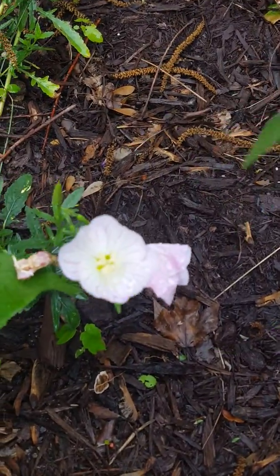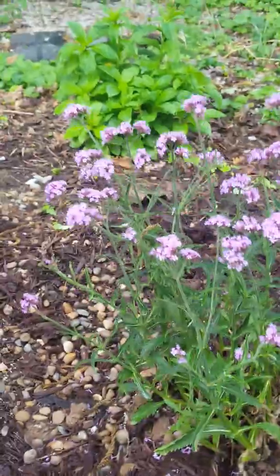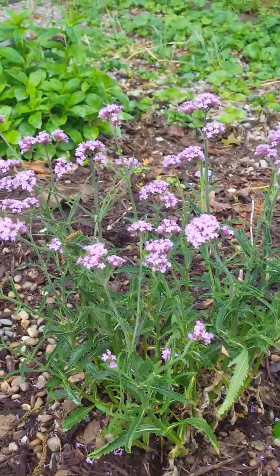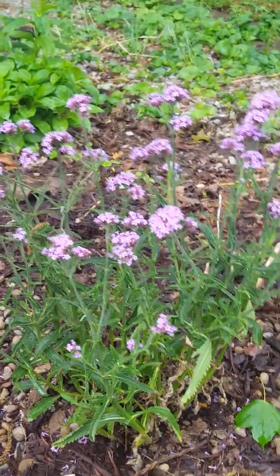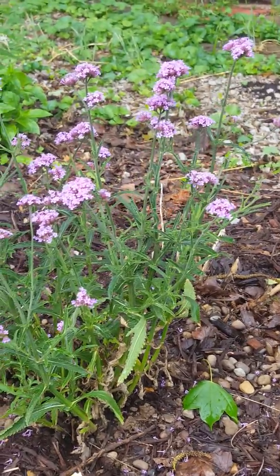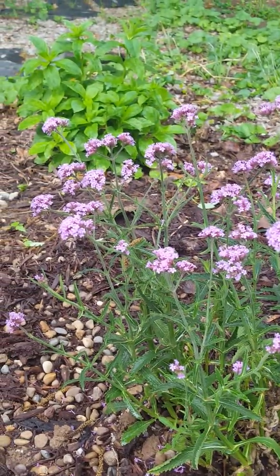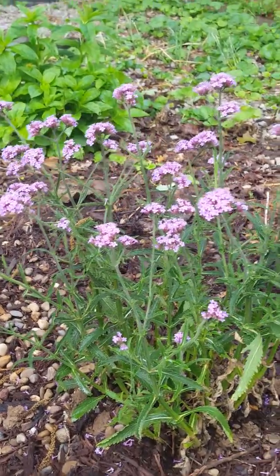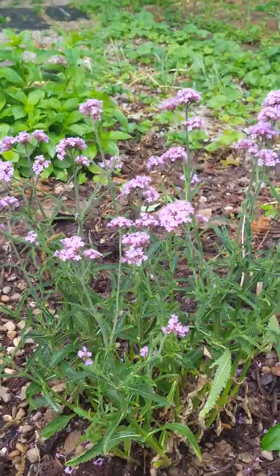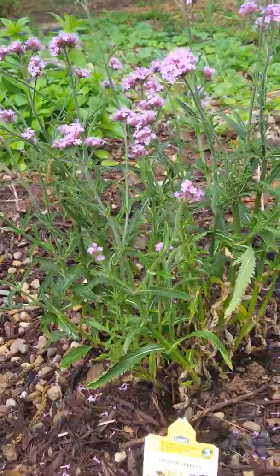I don't know if my camera's gonna focus there. And then the last, newest perennial that I added is Lollipop Verbena. Never seen this one before. Of course it's purple, so I had to get it. I like how it's see-through, kind of texturing.